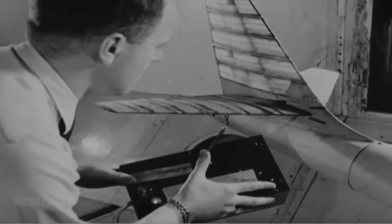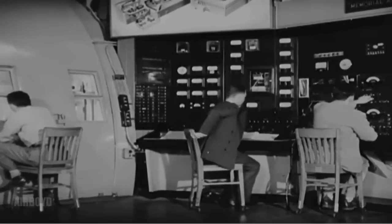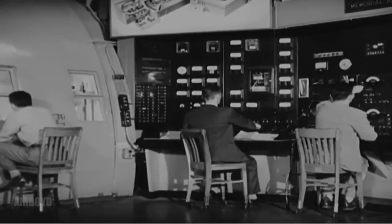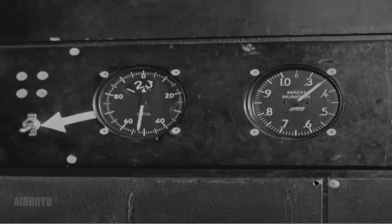The wind tunnel experiments on this flexible model were severe. The tunnel's wind currents worked the model over in every possible attitude of flight, subjecting it to every speed condition from the slowest up to disintegration.